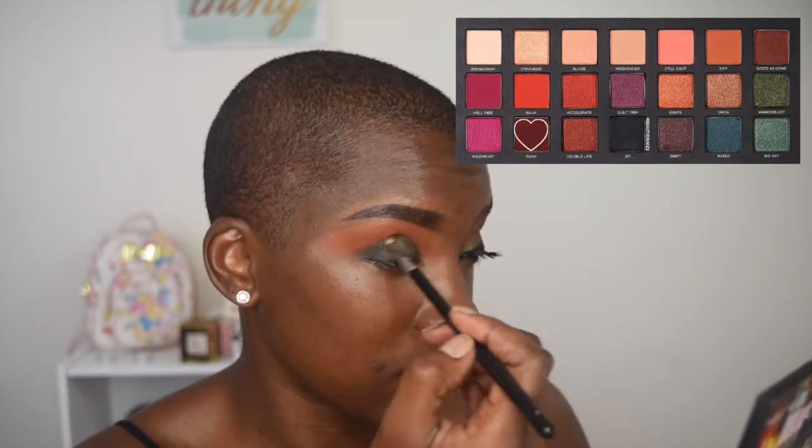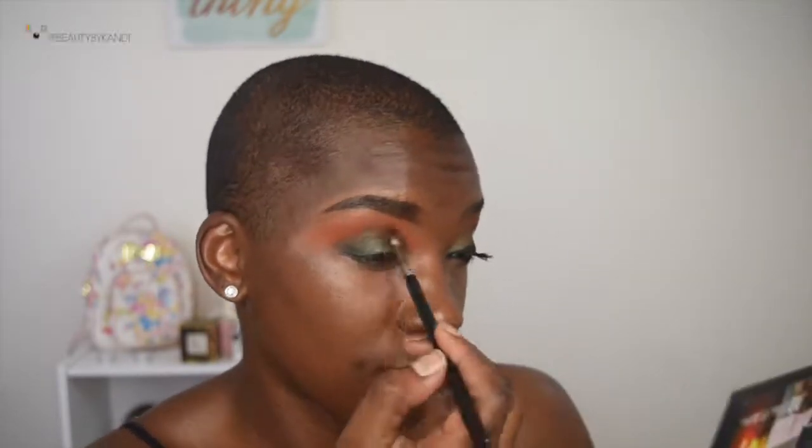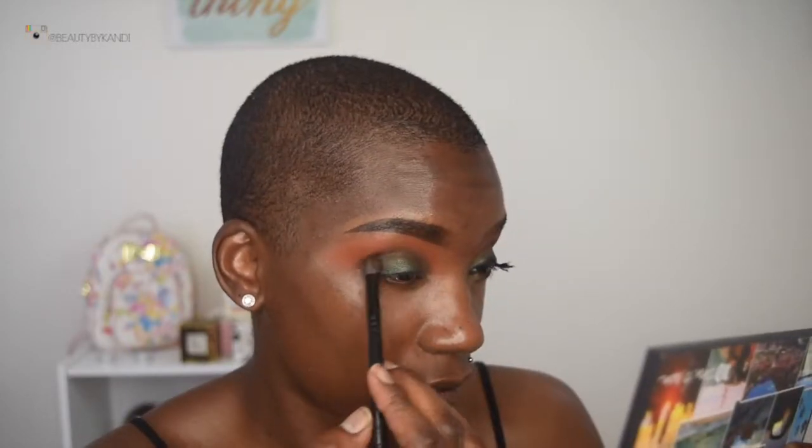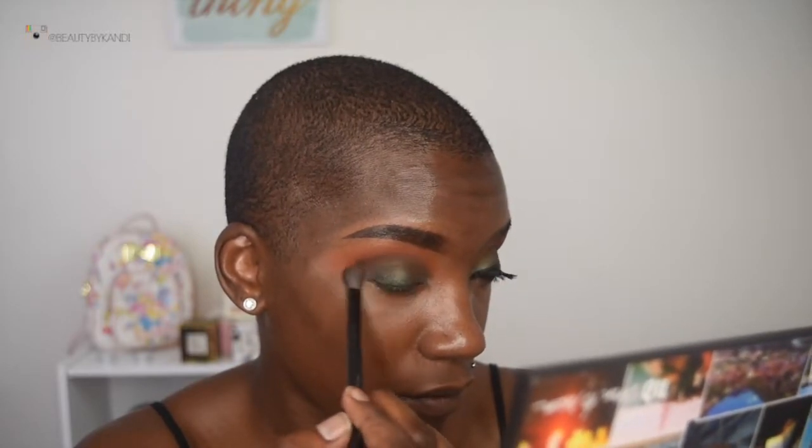And now to give my crease a little bit more definition, we're going to be using the shade Punk with a small pencil brush, and we're going to be penciling that directly into the crease just to make sure the color gets to that area. And then to create more of a smoky effect, we're going to use a fluffier brush, but we're not going to add any more color. We're just going to spread that same brown shade all over the crease.